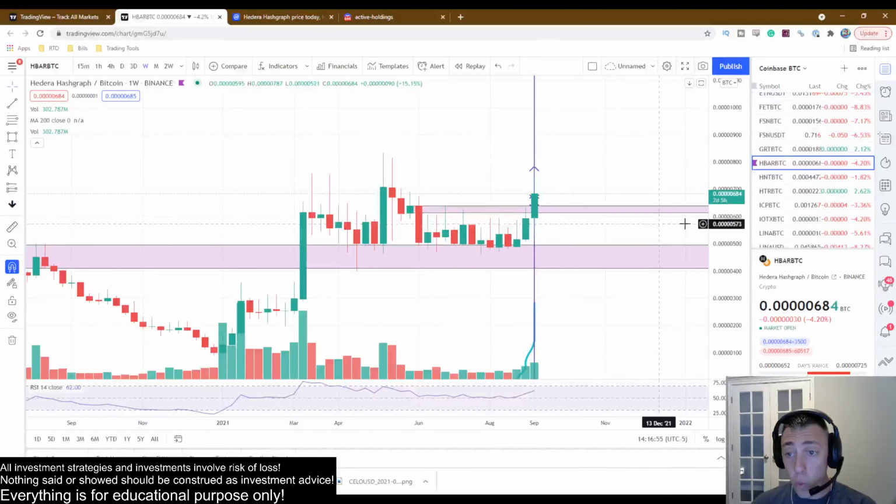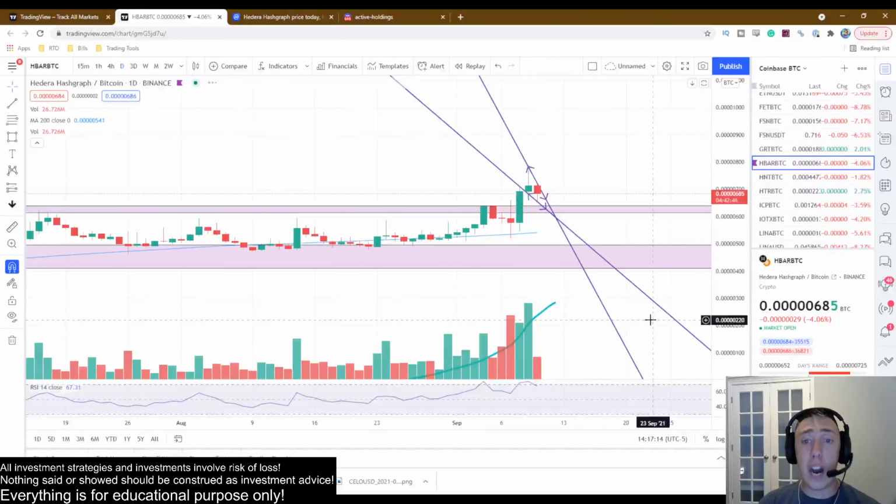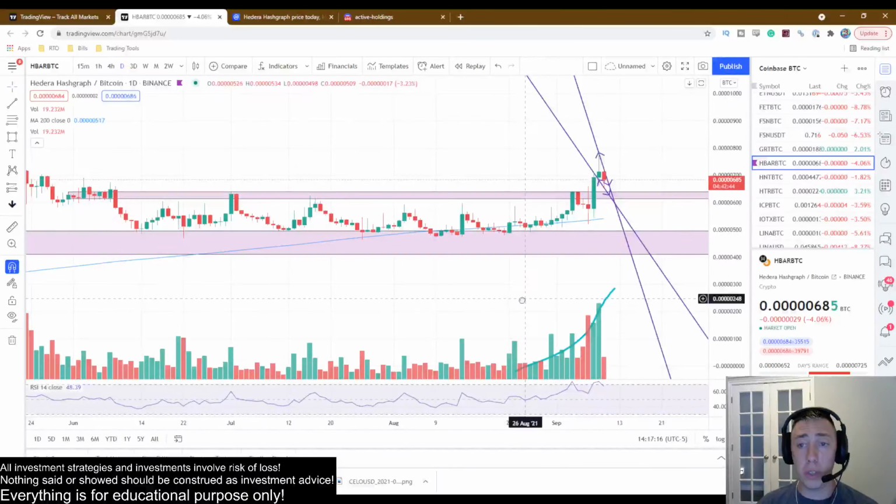Now, we have not closed this candle. It is not closed for 2 days and 5 hours. I'm going to go ahead and take an aggressive entry here because I'm really, really bullish on it due to a lot of other factors. But you have to remember, this is not an official close, a confirmation, until we get it in 2 days and 5 hours. Now, on the daily chart, we still have more bullishness here.